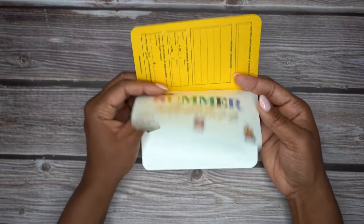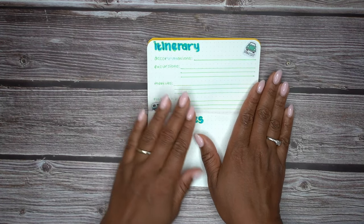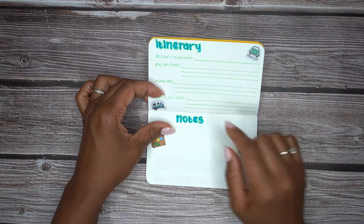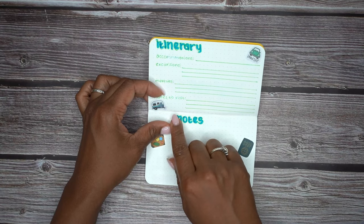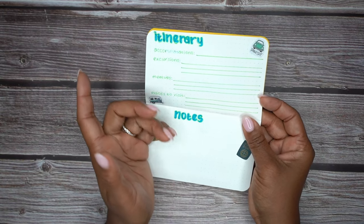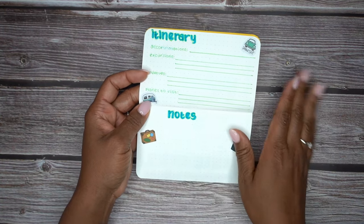So, Summer Adventure. Here I have my itinerary. You may want to have this in your travel journal first because it'll give you all the little detailed information that you need. You won't have to keep looking in your phone for it. So where you'll be staying, maybe the address, the dates of your stay, excursions that you plan on doing while you're there, who you plan on meeting up with, dates, times, where, and places you want to visit as well. That way you won't forget any of those things.